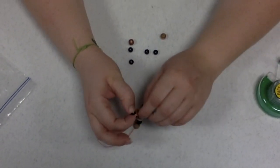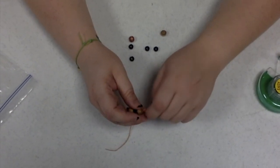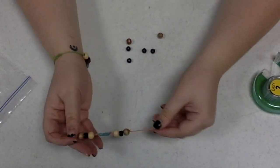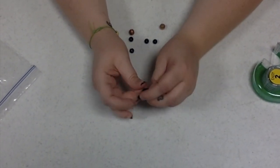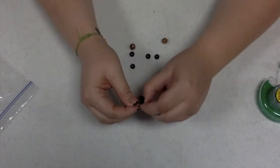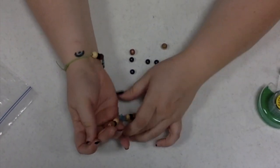I don't like it when my beads on my bracelet slide around on my wrist, but if that's what you're into, you don't have to put the knots in. You can just let them move around. That's totally fine if you're not very good at tying knots. So now we've got our bracelet made. You can either just tie it together with a double knot at the end, or you can tie a slip knot. And that is how you make a power band.